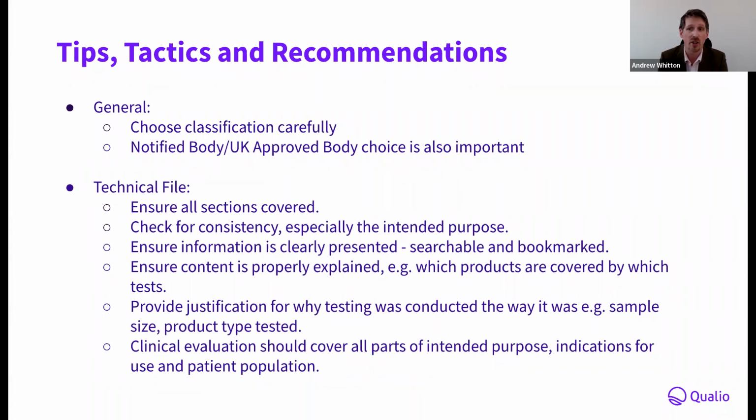Especially with making sure that all aspects of the intended purpose and patient population are sufficiently addressed by the clinical data. For example, there's ensuring that there are data on the use of the device on pediatric populations, if pediatric populations is a group that's not contraindicated. And that's it for the general tips.